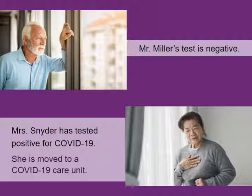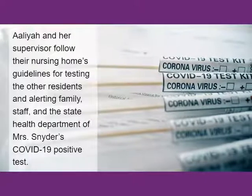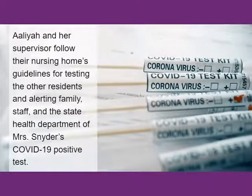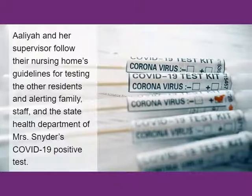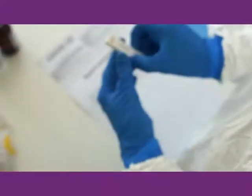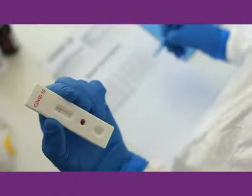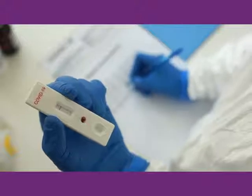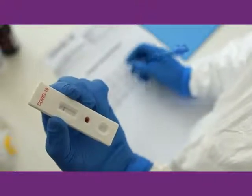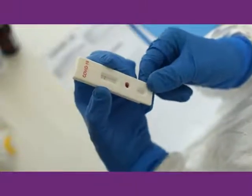Mrs. Snyder is moved to a COVID-19 care unit while Aaliyah and her supervisor follow their nursing home's guidelines for testing the other residents and alerting family, staff, and the state health department of Mrs. Snyder's COVID-19 positive test. Although she is up to date on vaccination, Aaliyah is tested for COVID-19 a few days later to make sure she is not going to pass the virus on to the other residents in her care. Thankfully, Aaliyah's test is negative, so she can continue to do what she loves, caring for her residents.